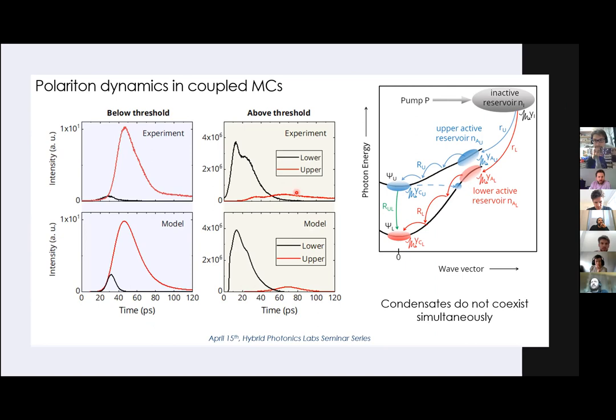Sorry to interrupt you, Krzysztof. I think the question refers to the black curve. So Stepan is asking why, not only in the model but also in the experiment, there are two peaks in the time resolved PL of the lower condensate above threshold. Yes, exactly. So here, two peaks. Yes, both in the model, but it is more pronounced in the experimental data.